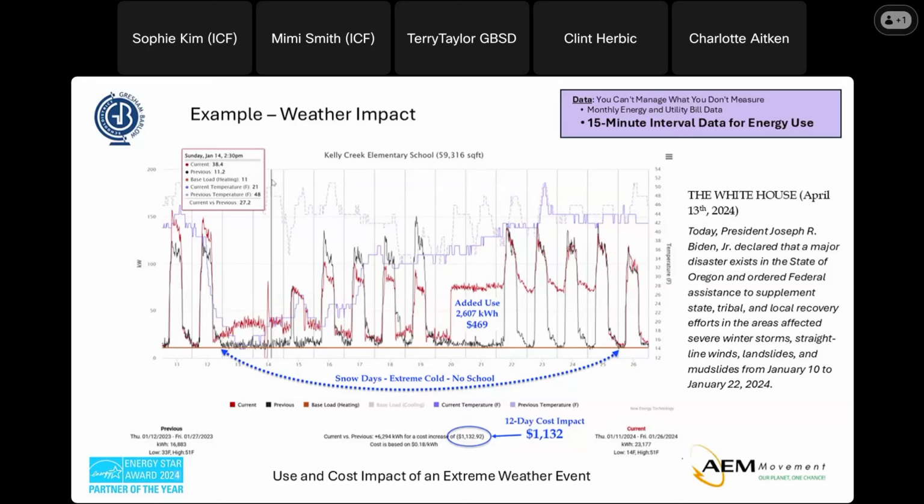If you look at the low on the left-hand side, the year prior, the low was 33, and the low on the right-hand side is 14 degrees. And so the highs were the same, but really it's about understanding how that weather correlation works. This happened to be just one school. This is Kelly Creek Elementary at 60,000 square feet. And so when you multiply that by 17 schools, this really could be a major piece for us, where we're talking $25,000 increase on just being able to keep the power and HVAC going.